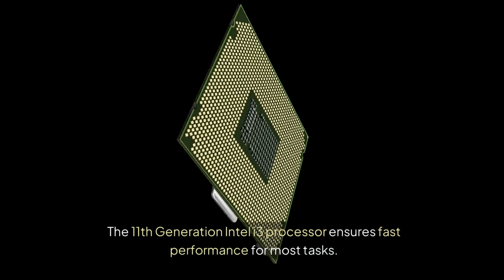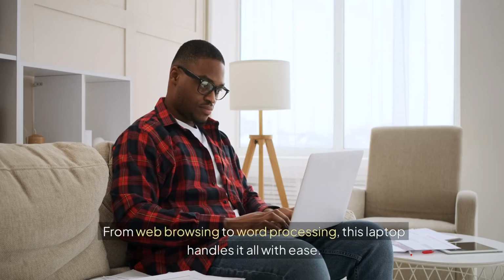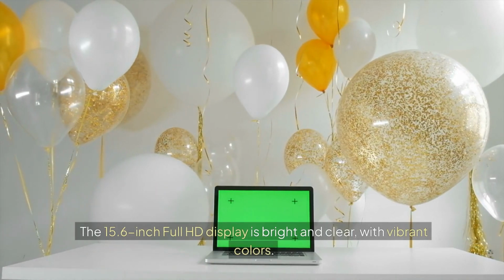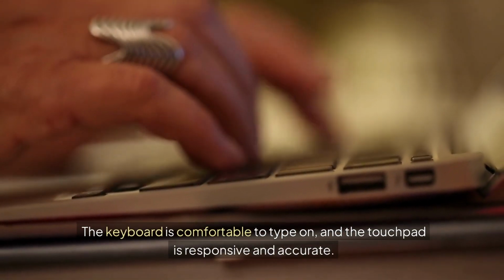The 11th generation Intel i3 processor ensures fast performance for most tasks. From web browsing to word processing, this laptop handles it all with ease. The 15.6-inch Full HD display is bright and clear, with vibrant colors. The keyboard is comfortable to type on, and the touchpad is responsive and accurate.